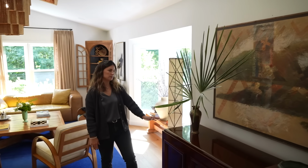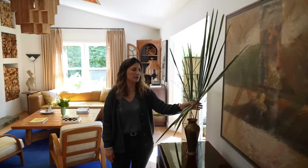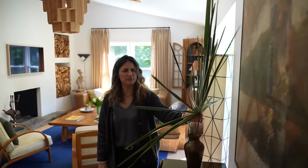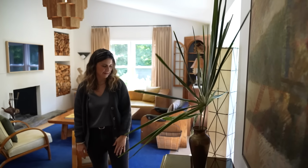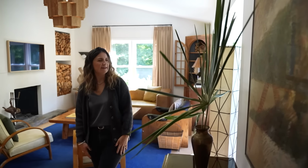And these big palm leaves, I made a post yesterday, are these palm leaves too big? But that's not really a thing. They can't be too big. I think they really work. So that's what you see when you first kind of enter into the living room area.